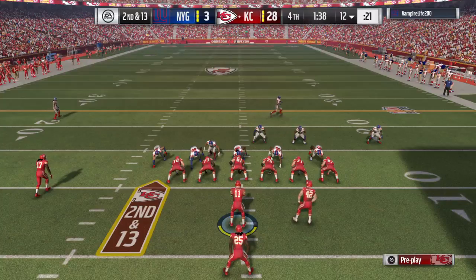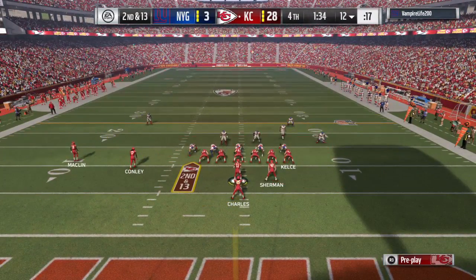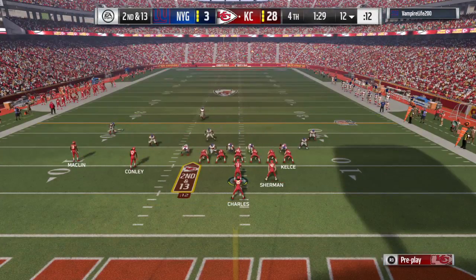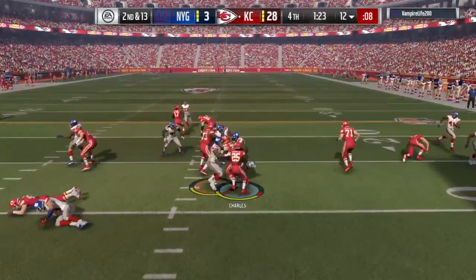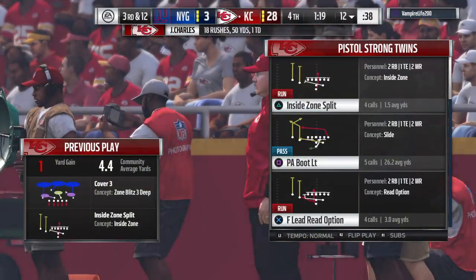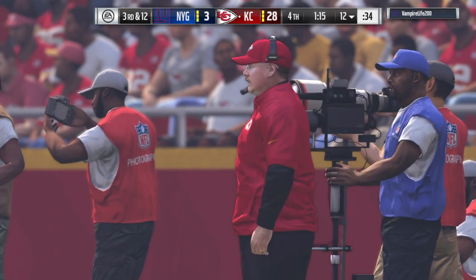They'll come out in the pistol. Again, we'll see the pistol here. They'll hand it off. This is Charles. And he's going to be hemmed in and brought down right at the line of scrimmage. Just 1 yard there, so it brings up a tough 3rd and 12.